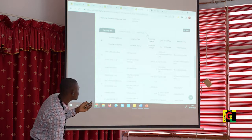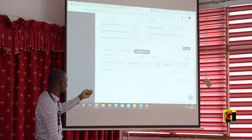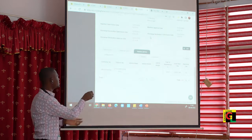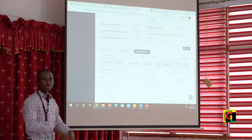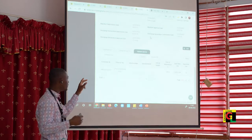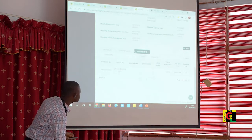So if you have five vehicles on this, you should see all the five chassis listed over here before you proceed. So if you don't see this, you can contact us, we do the upload for you. The shipping lines can also do it, or the consolidator who submitted it can do it in the system.